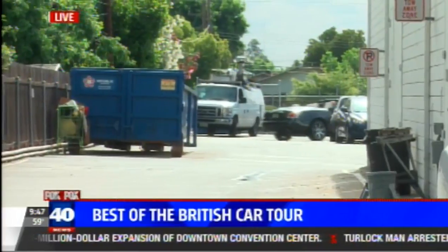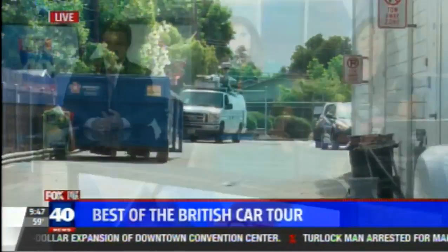Goodness, there's a big blue dumpster right there. And a line van! See? Just put the Fox 40 decal right on the bumper. We'll be good. Whoever that photog is over there, he's like, why is there a Rolls Royce coming? We've been getting away with the Nick Miles peel outs in that back lot for far too long. Protect your chrome, kitties.